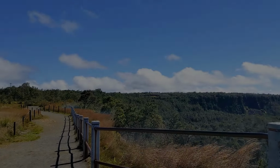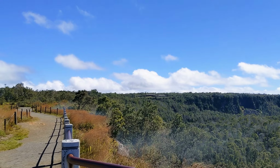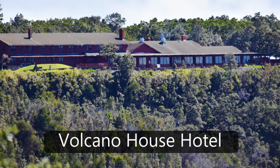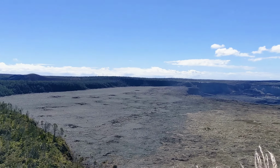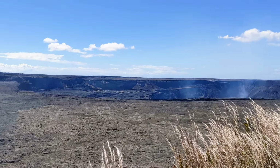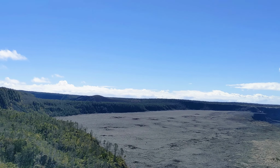So, there's the Volcano House we were just at, and we're taking pictures from there. See all the steam along here. The tree line is very abrupt. You've got a volcano, and you've got a forest.